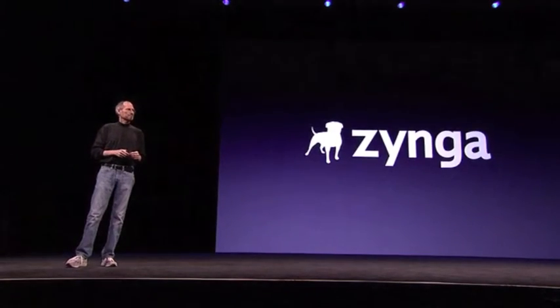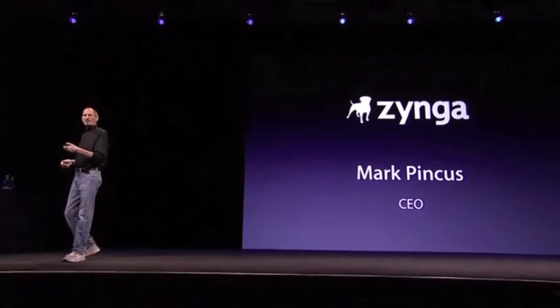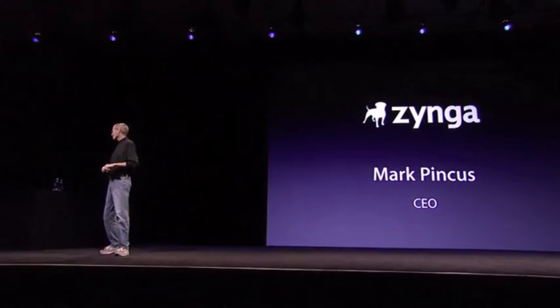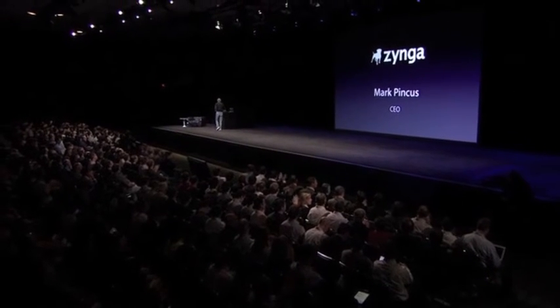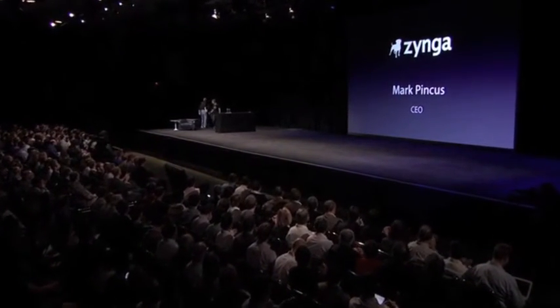Next up, Zynga. Zynga is a remarkable phenomenon. And, well, let me have them explain it to you. It's amazing. Mark Pincus, CEO of Zynga.